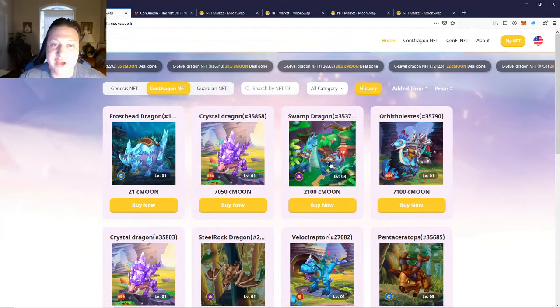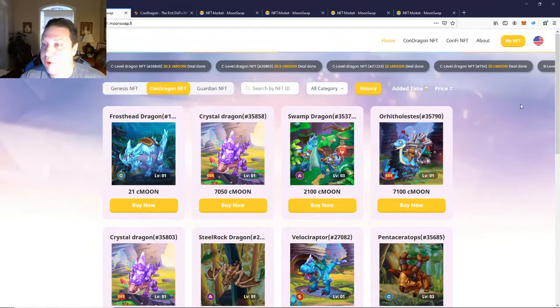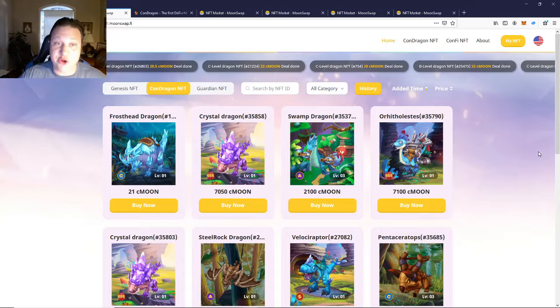You can see here at the top, there's a scrolling information bar. And what this bar shows you is all of the deals that were done recently. So you can see that a lot of these dragons are being bought.